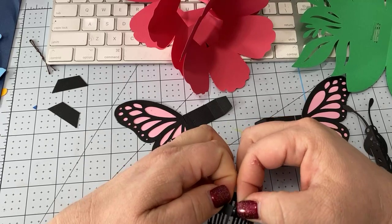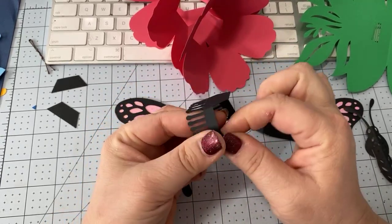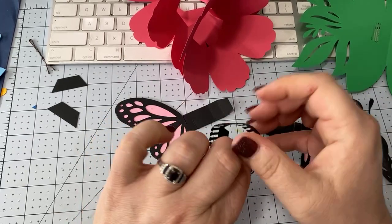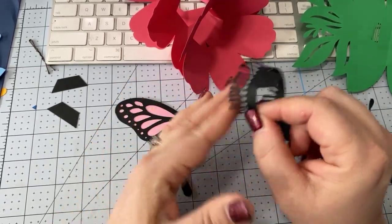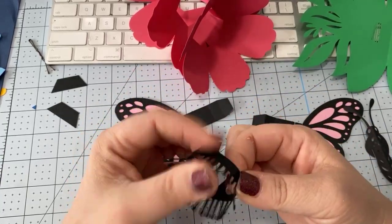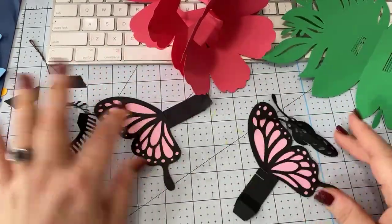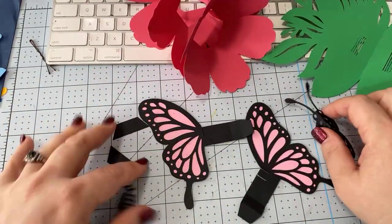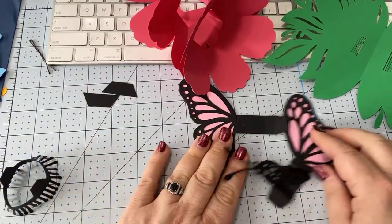Isn't this easy? Don't you want to make 100 of them? I do. This one's my favorite. This one is my absolute favorite. You can push these out, by the way, if you want to, the little stamens. Okay, so now we're ready. We got all of our pieces together. And you might be saying, what are these for? I'm going to show you what they're for, okay?